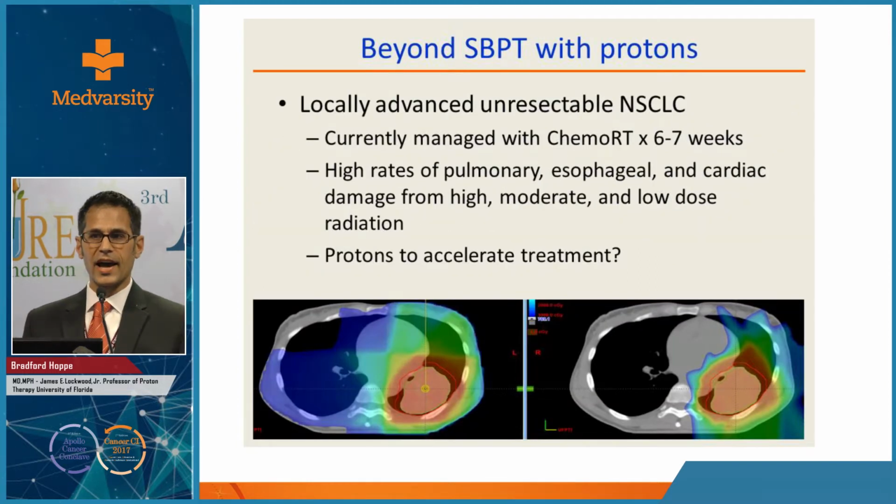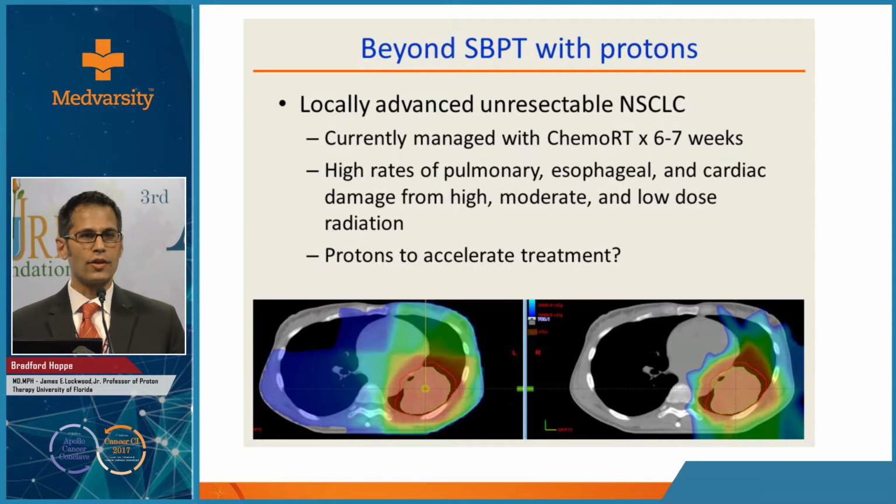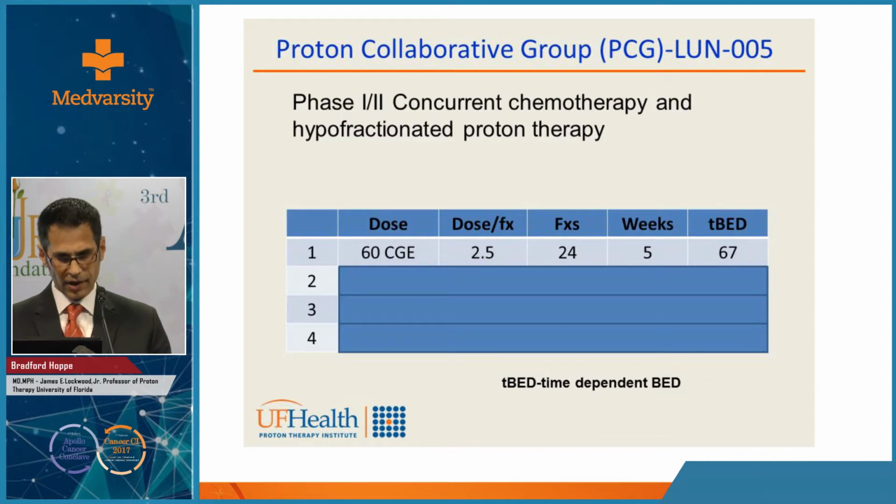So working on that at UF, we've actually been treating these centrally located tumors with stereotactic proton therapy. And here's a list. We've treated about 20 patients. These are where the tumors are in relationship to the primary bronchial tree and the 2-centimeter margin. And we've had pretty good outcomes.